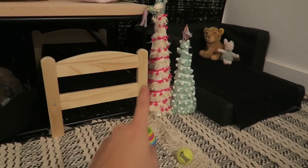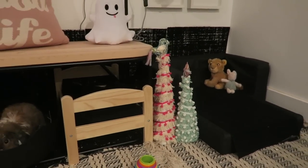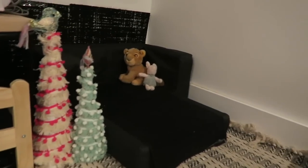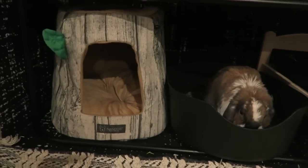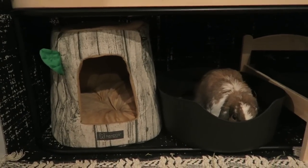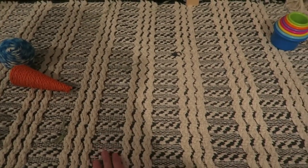I put his Christmas trees here. I got these last year from Michael's. They were in my room last year, but this year they are Ollie's. And then the black little towels actually really matched well. And then his little extra home here, he likes lots of places to hide. And then I think that this is just really, really nice, and I think he'll like lying on it as well.